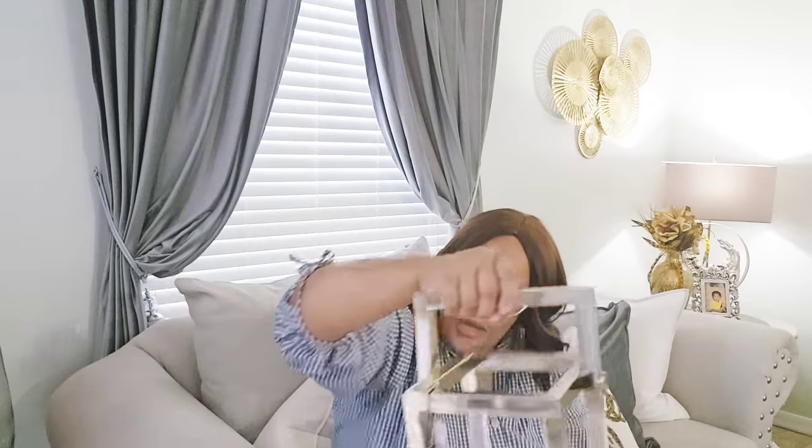Just by being patient and finding them on clearance. And they were in different stores. I found one in one store and found the other one in another store. So I love that.